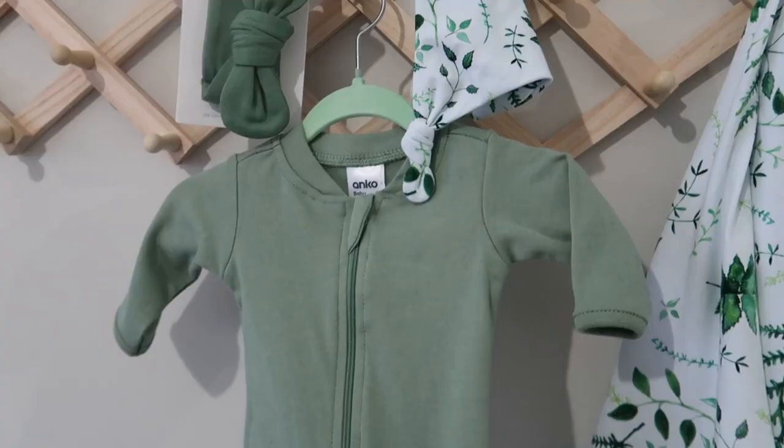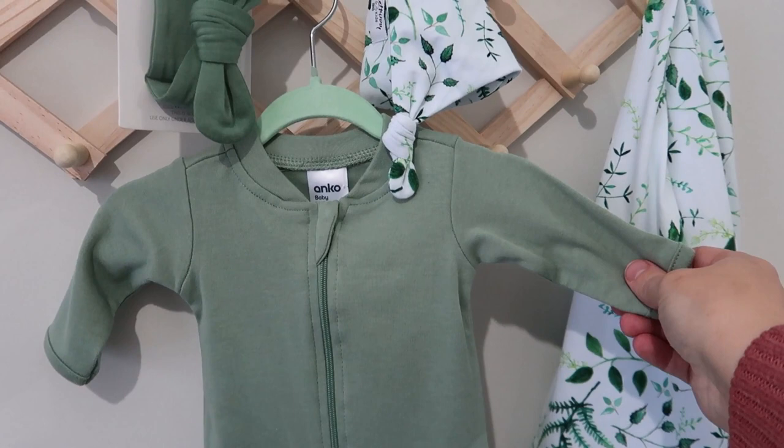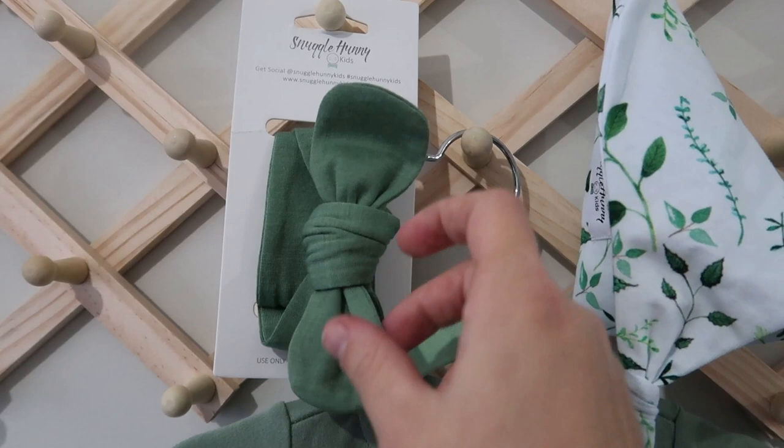And then over here we have baby's coming home from the hospital outfit. I am so excited about this, you guys. So the little romper is again just from Kmart. This was part of a 3-pack. To be honest, I feel like they've probably sold out of this now. I got this a couple of months ago and I haven't seen it in stock. So this is a Kmart romper. Snuggle Honey Kids, like I said before, they sent us a package. I showed that a few vlogs ago. They sent us a headband, a beanie.